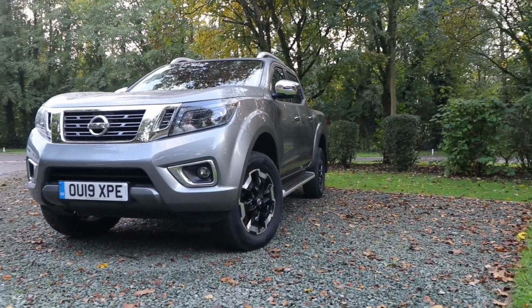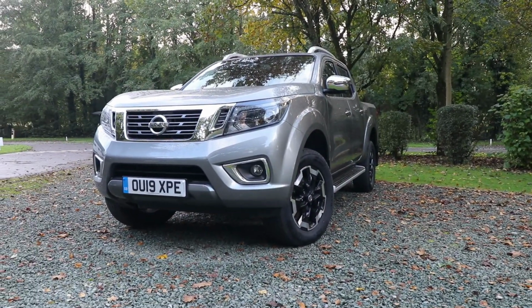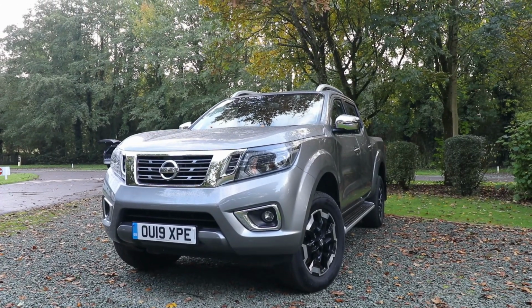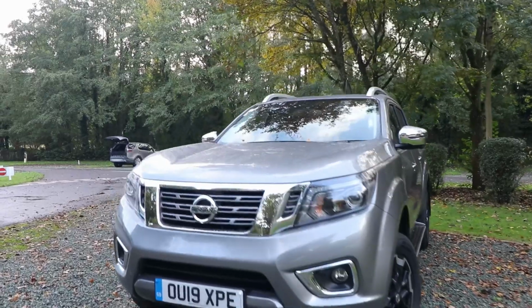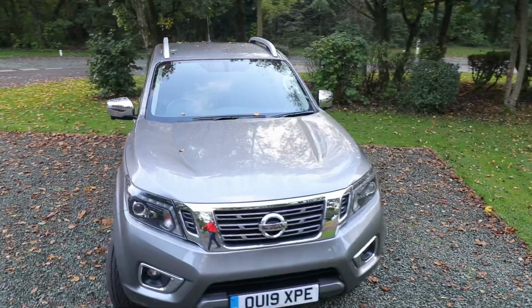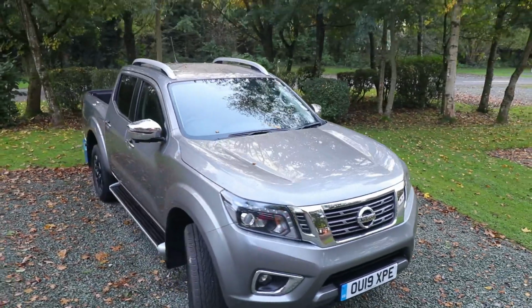Just from the outside, so looking at the vehicle itself, the aesthetics, this is a very personal thing. It depends if you like the look of it or you don't. I personally do. I like the lines, and it's just a good looking pickup all round, I think. Looking at the wing mirrors, they give good visibility. They're not as big as some of the other pickups that I've tried, but they do give good visibility all round down the sides of the vehicle, so I'm really pleased with that.